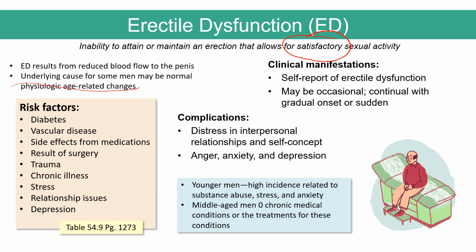Risk factors, okay, so all of those things that interfere with circulation, so diabetes, vascular disease, some medication. It could be the result of a different surgery, okay, erectile dysfunction as a complication of another surgery. Trauma, chronic illness, stress, if you have relationship issues, that might affect your ability to attain or maintain an erection. And then depression. So please read this table in your textbook for more information.